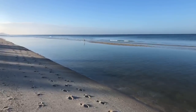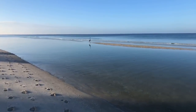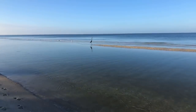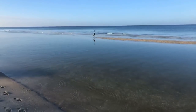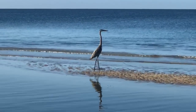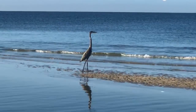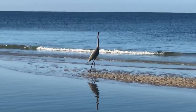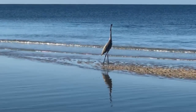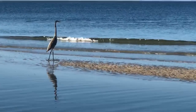That's a great blue heron, that big bird you see. Now it's walking. Absolutely beautiful birds. Tons of fish swimming out behind it. You see the water swirling. What a magnificent bird there. That's a great blue heron. They can stand nearly 4 feet tall. Absolutely gorgeous. Beautiful sight here on this Thursday morning. Absolutely gorgeous.